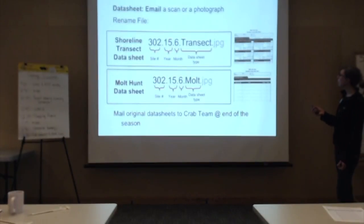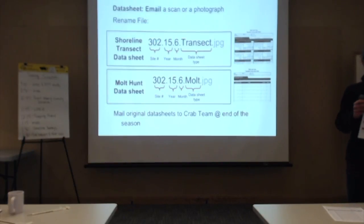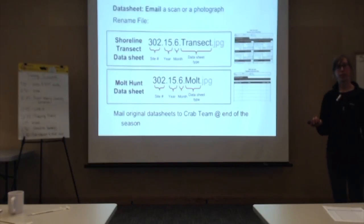So this is the same situation where you submit your data after your sheet's complete by sending us an image of the one picture for the front and one picture for the back. They have these naming conventions which are in your handbook, and mailing the original data sheets at the end of the season. Do you guys have any questions about that? That's actually the whole thing.